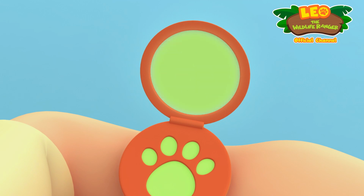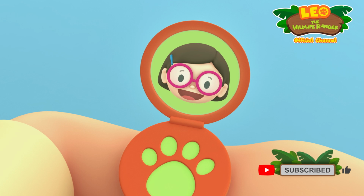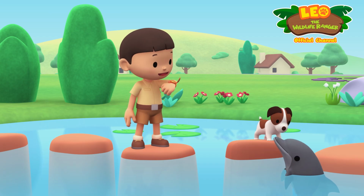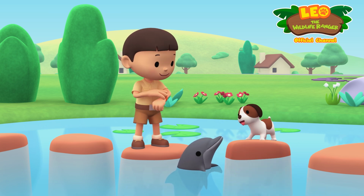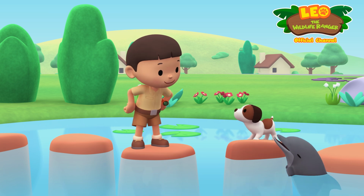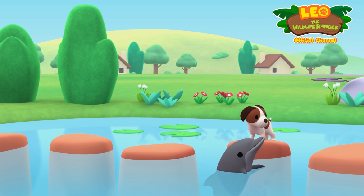Katie, are you there? Hi, Leo. I received the photo. What an adorable dolphin. Can you find more information about it? Of course I can. Great. I'm coming up. Hero, you stay here and watch our new friend. I'll be right back. Come on, everybody. Let's go into the treehouse.